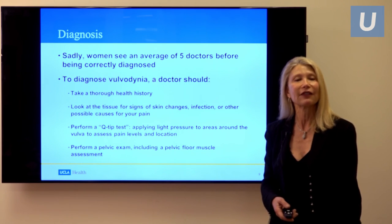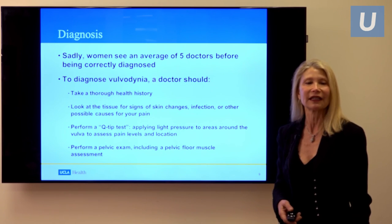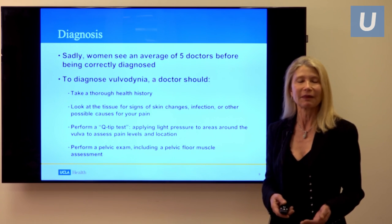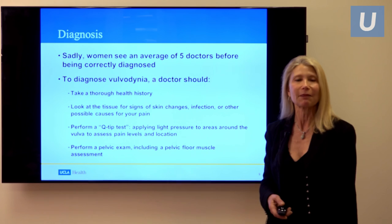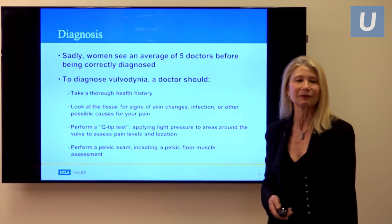And we're looking then for other possible causes of pain, such as when the nerve endings in the nerves that go down to the vulvar tissues become activated. So we're looking for neuropathies. Neuropathies of a nerve called the pudendal nerve, for example.